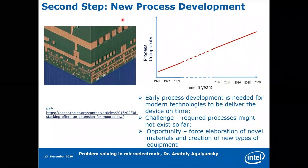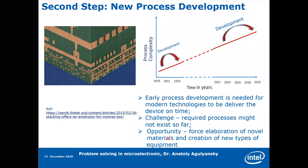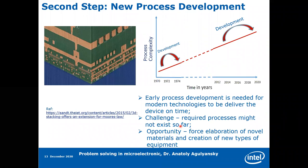What happens with the process? The process is how to create all these stacks, all these devices. Complexity also increases, and if for old devices 2 years was good enough, today it's not enough. You should start 6, 7, maybe 8 years before. The main challenge is that you should think about processes that don't exist, but this is an excellent opportunity to force the elaboration of novel materials and the creation of new types of equipment.